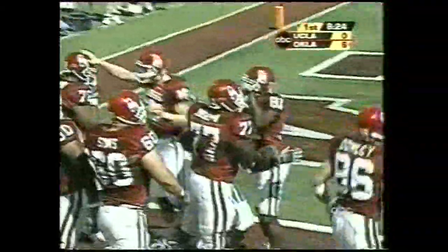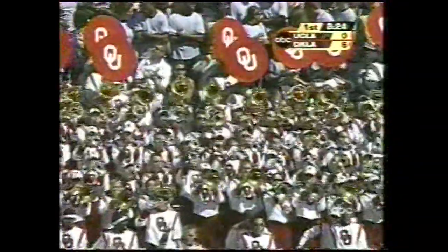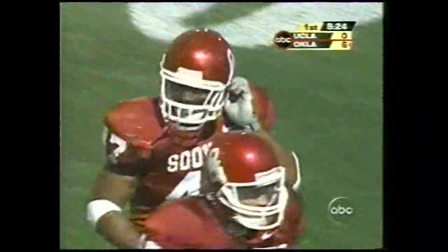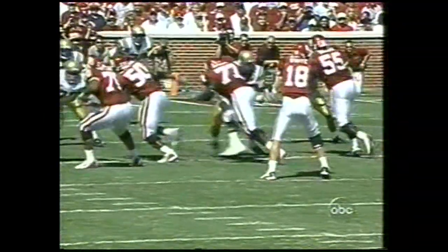And that's the running game that they have been looking for here. I mean, they really paved that highway for him around the right side in a 15-yard touchdown run. Boy, you give this Sooner team a running game like this, and they are going to be rough to deal with the rest of the way.